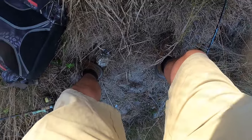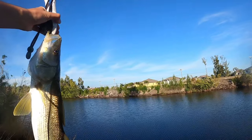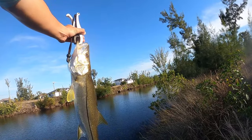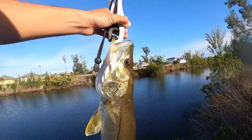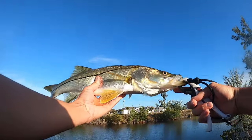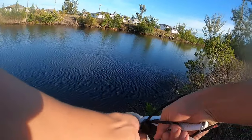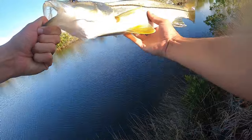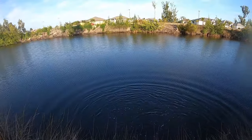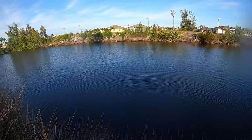Come on. There we go. Yeah, that's a solid snook. Fun size. Good fight. So, ooh, absolutely destroyed. Come on. Quick picture. Absolutely destroyed that Rapala. Oh, yeah. Yeah, he's probably like a 25. Maybe not quite that, but yeah. Good size fish. Not the best release, but come on, fish. There he goes. Alright. Change that out and try and get more.